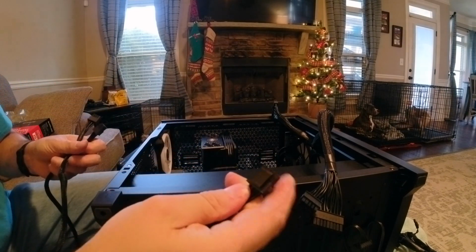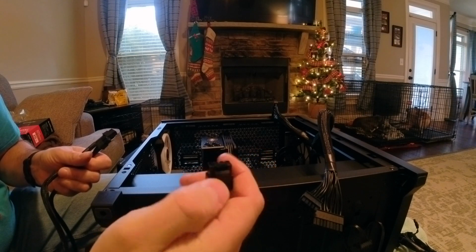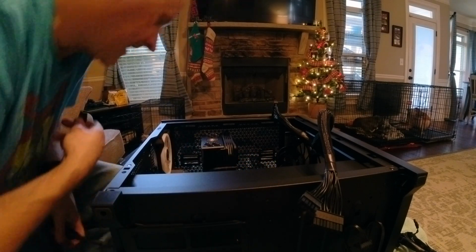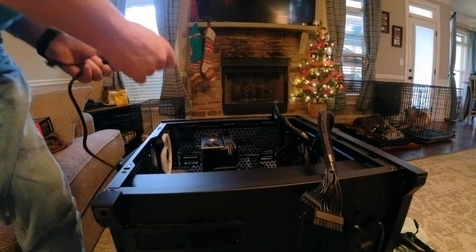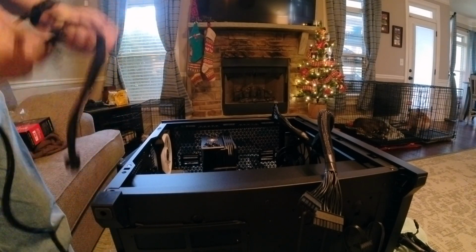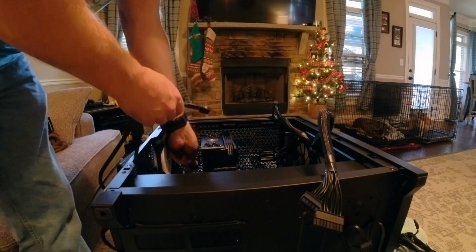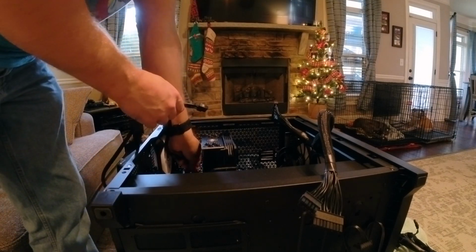If you look on this end, see how it's got like a double prong as far as the clip. I believe what we're going to do here is we're going to click this in, and 4 of them are simply going to hang off and be unused. So we're going to go by the one that says CPU end. We're going to plug in that one into the 8-prong connector.